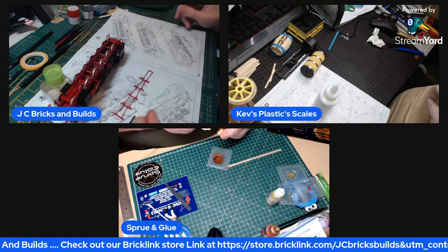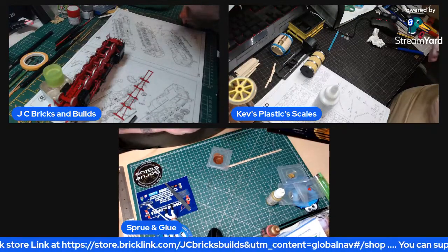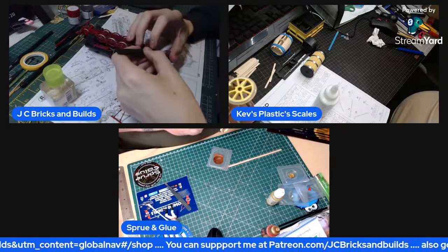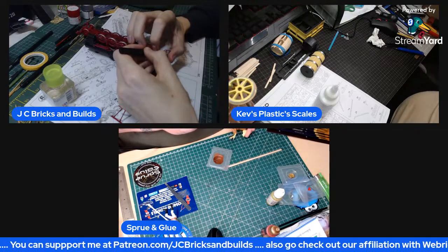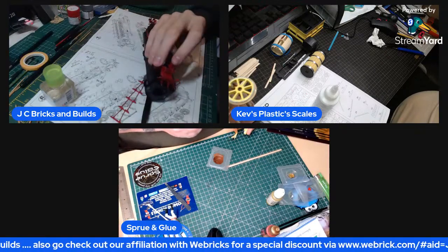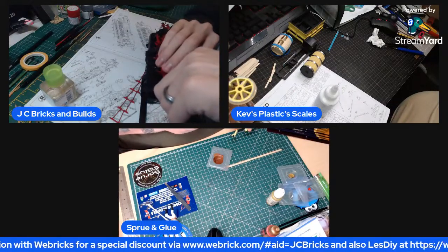Right. Now then. You normally find if you've got very thin pieces, James, if you take a saw to the sprue itself, and then once it's removed, trim up with your nippers and sand it down, you have less chance of breaking it.